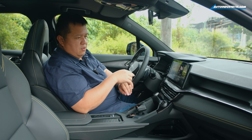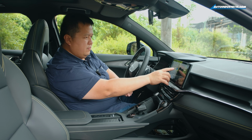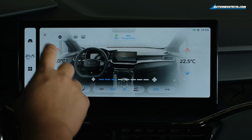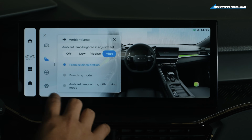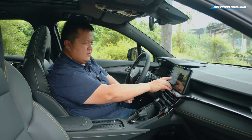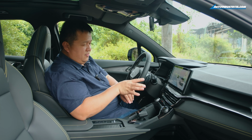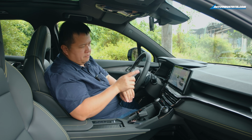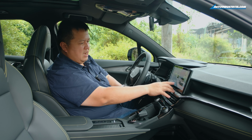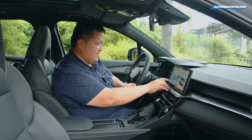And then you can control, what else? The displays here, the ambient lamps. You can have different modes. There's a discoloration mode, I don't even know what they call it, but it changes colors. You can see it here later. Breathing mode, which is a pulsating type of version, which is different. I mean, lots of neat things if you want to play around with it. You got your AEB, lane keep assist, your rear cross traffic alert, although they call it RSRS. I'm guessing racing, but still.